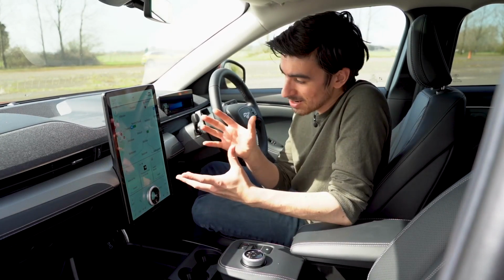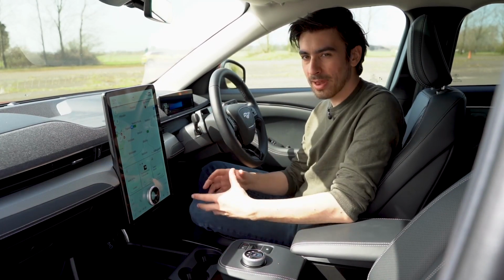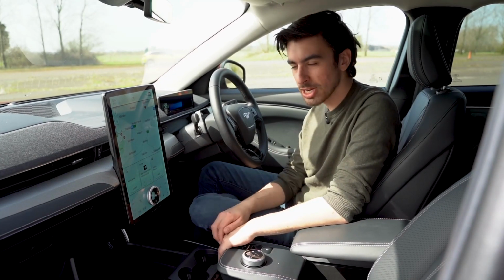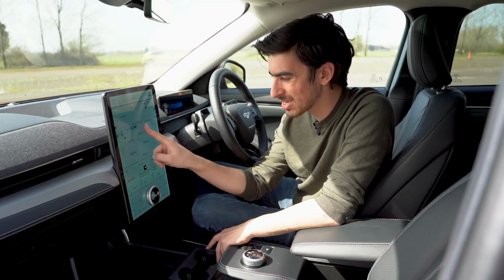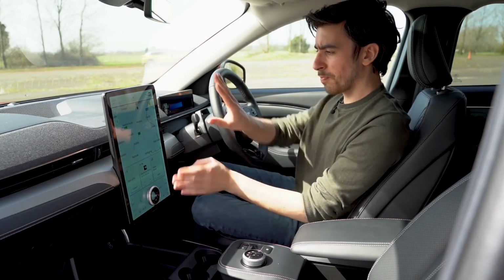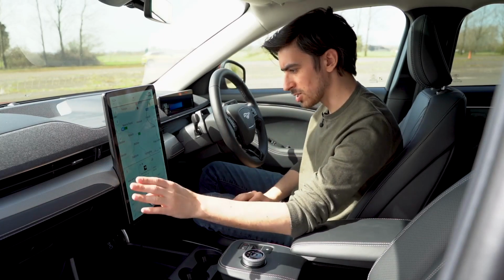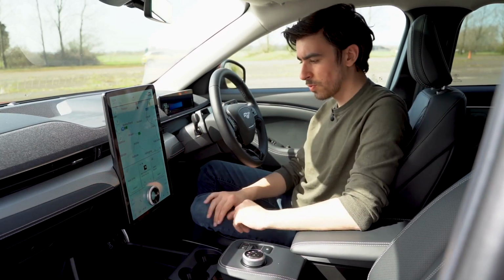But I find on this version here, it just all feels a little bit laggy, a bit like a budget version of its rivals. And yes, it is a little bit cheaper than a Tesla Model Y, but not massively so. I kind of wish the tech was a little bit better. And the only other thing I would say is that it's plonked right in the center of the dash and sits flush with the dash as well. Whereas on most cars, they're usually angled slightly more towards the driver.